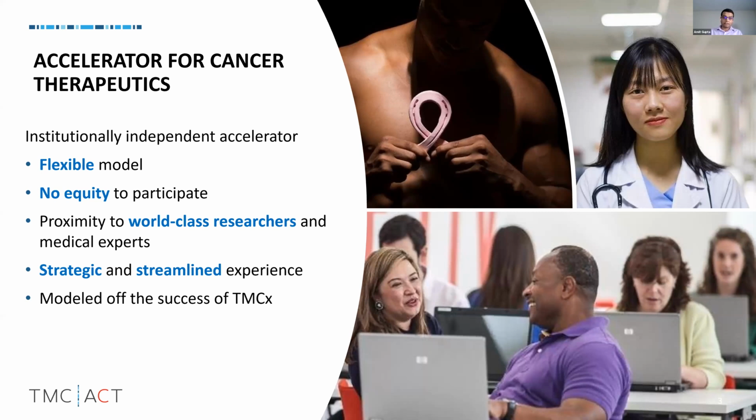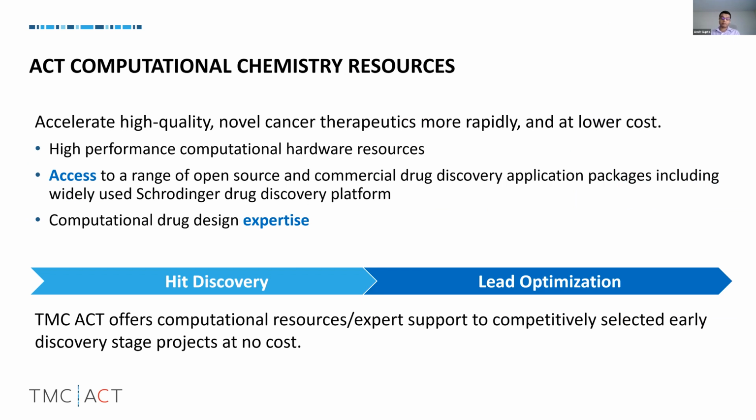We also, at the same time, understand that not all programs in drug discovery might be fit for the accelerator program. So we also have computational chemistry resources in place, where we aim to help and guide projects or programs which are in the early hit discovery or the lead optimization stage. In the computational chemistry resources, we have access to the most advanced hardware in place. Another advantage is we have access to open source and commercially available drug discovery software packages, which include the Schrodinger software package, which has been widely used by most of the big pharma companies. So as I said, at this point, we aim to support early hit discovery and lead optimization programs.